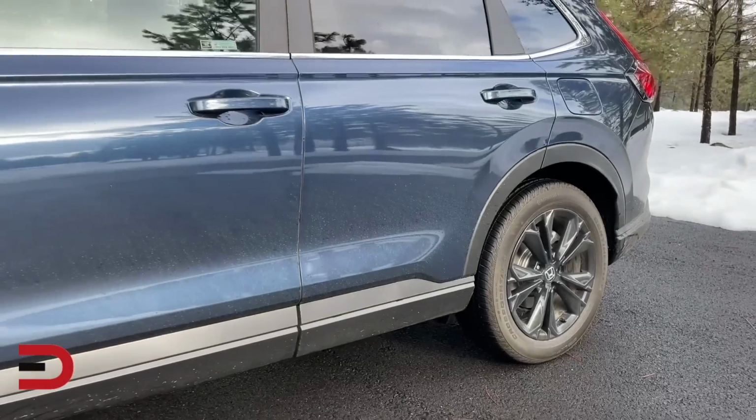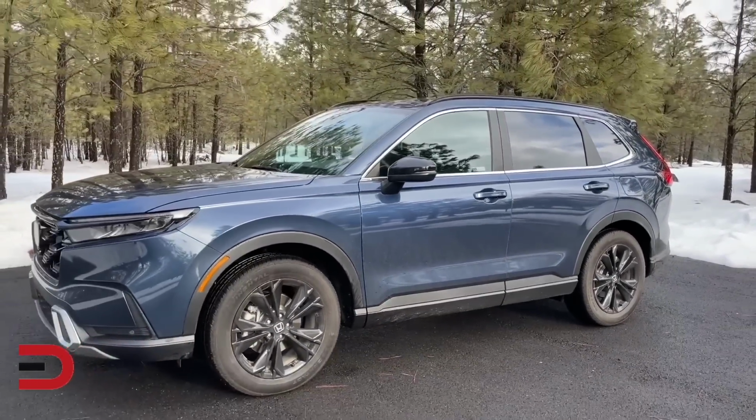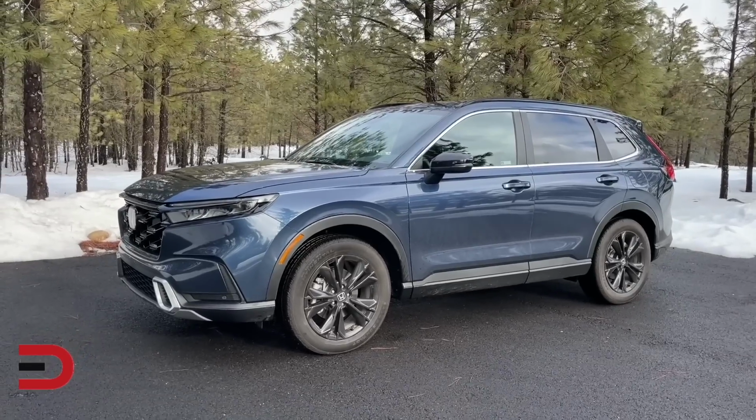The CR-V comes in four trim levels: EX, EXL, Sport, and Sport Touring. The base trim level, the EX, starts just over 32 grand. The Sport Touring, right around 40 grand.